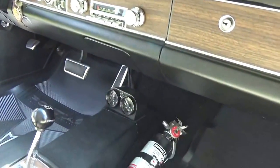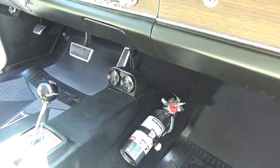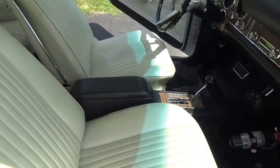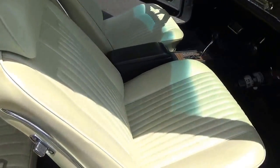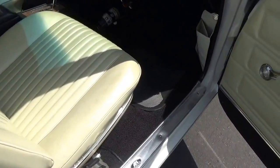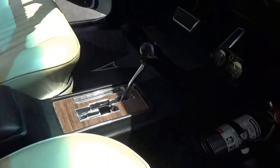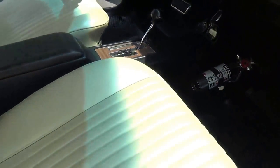They did add a couple of gauges there at the front of the console. Just keep an eye on the motor. Nice and accurate. I really like the his and her shifter in it. It's a really cool option in these cars.